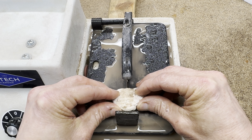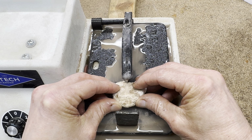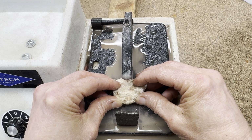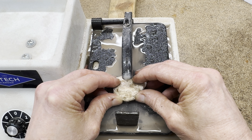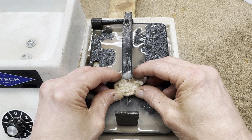Now, in the interest of time, I normally like to edit these videos and show just the beginning of the cut and then the end of the cut. But in this case, I wanted you to see in real time how quickly I was able to cut through this stone. That's never a good sign.